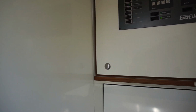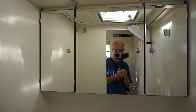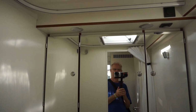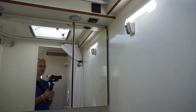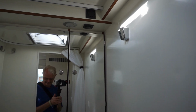Let's go into the wet room now. Very spacious, light, and at the top we've got the skylight, and a very big mirror. Once more, a seamless sink, and there you have a sink. The shower doesn't just point downwards, of course. Obviously, they haven't got the, what do you call it, that pulls the water through. Forgot the name for it now, the hose. But when it's on, it'll go up there and you'll get a shower.